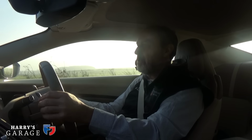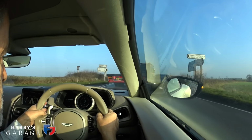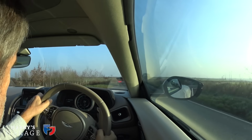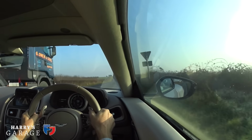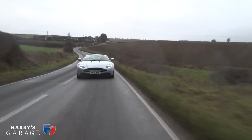And this lorry is going the same way as I am. Right, there's a little overtake down here, so I will go past it as soon as we're down here. Now I'm on winter tyres on this car, and yeah. Now we're on one of my favourite bits of road here.